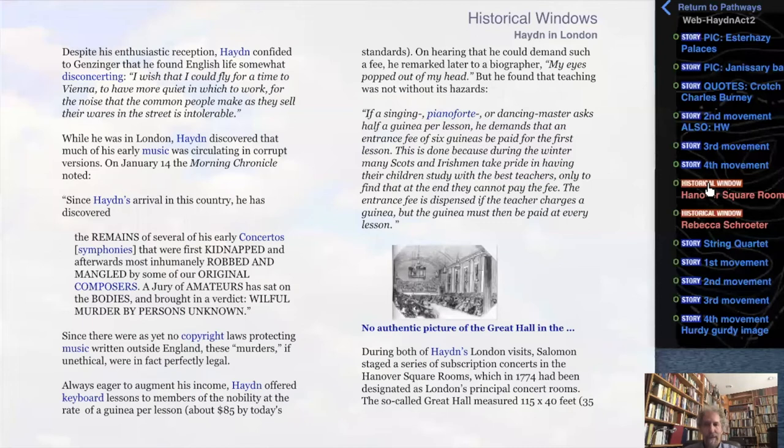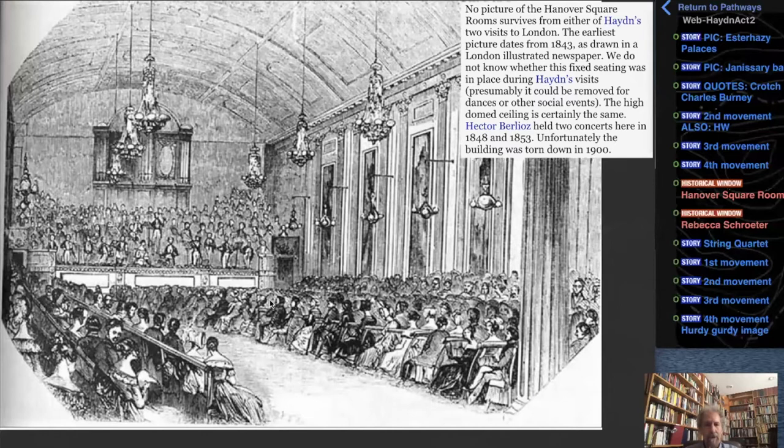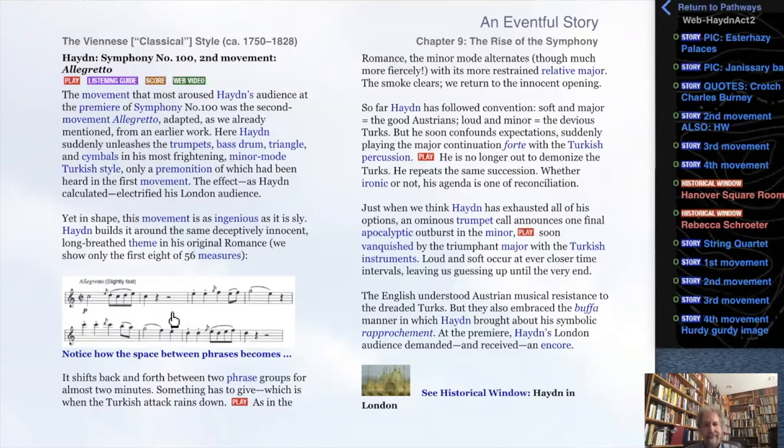We last left our hero in these Hanover Square rooms, probably holding about 800 people seated here, and for some concerts we know that an additional 700 people stood. Whether they stood here, whether the seating plan was the same in 1843 as it was in 1794, we can't know for sure. Haydn had an orchestra of about 40 players. This was far and away the biggest that he'd ever had the privilege of working with. So this little allegretto begins innocently enough.